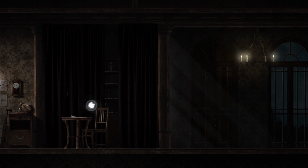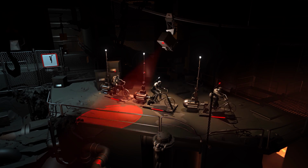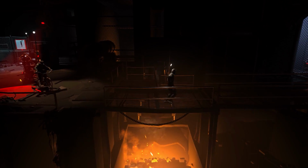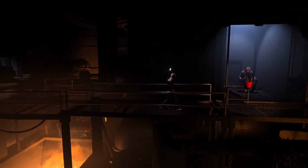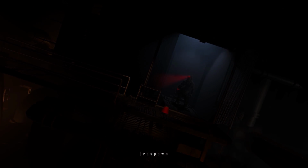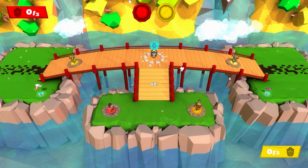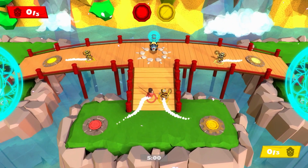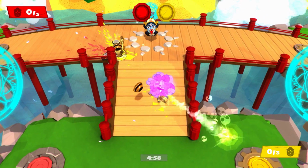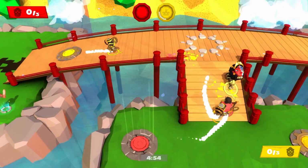Ugh, creepy. Black the Fall, a 2.5D puzzle platformer that brings back memories of both Limbo and games like Abe's Odyssey. This is a visually striking game where you play as an old machinist attempting to escape the oppressive grasp of a communist regime. Oh My Godheads, a local-only multiplayer party game where players fight to grab and secure the heads of gods while fighting off other players. The game does also have computer-controlled enemies, but like most things in life, this is certainly more fun with friends.